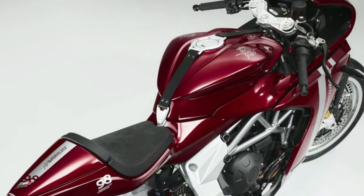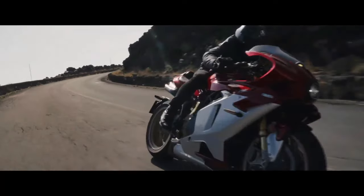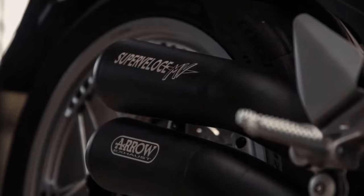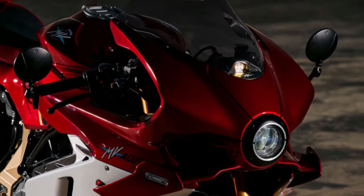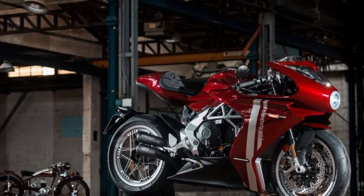Full TFT display. The Superveloce 800 boasts a full-color TFT display that offers a wealth of information at a glance. This high-resolution screen provides riders with real-time data, including speed, gear position, and engine performance. The display is also customizable, allowing riders to choose the layout and information most relevant to their riding style.